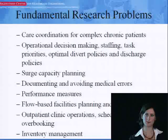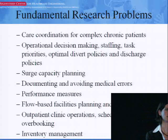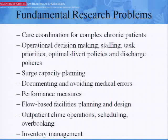Just to summarize, as an industrial engineer, these are some of the areas where I think we can have a large impact on healthcare delivery, and I just wanted to bring them up, and I'd be happy to answer your questions about them during the panel. One area that I'm really interested in but haven't done a lot of work in is looking at care coordination for chronic care patients.